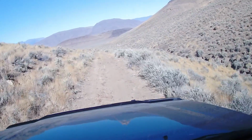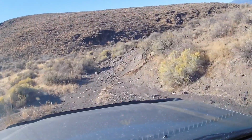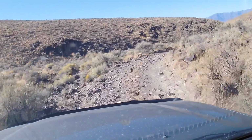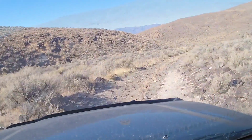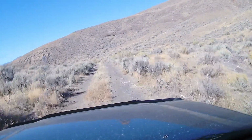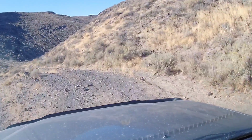It was just a good adventure, but it made me nervous, and it pushed my comfort zone, which was probably a good thing. I'd like to go back actually and explore some of these other trails up in this area, because there's a bunch of them. But as I said, it ended up being about 30 miles of this. It took me about 2 hours.